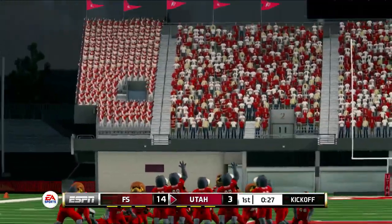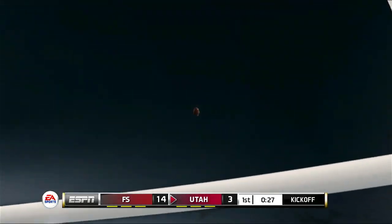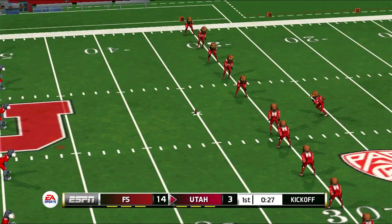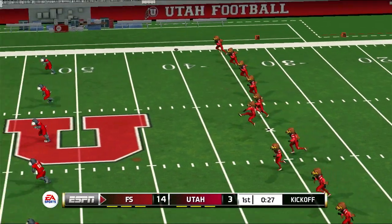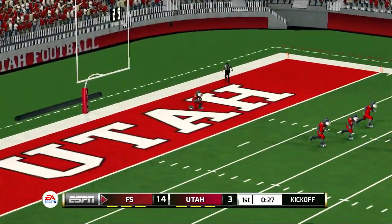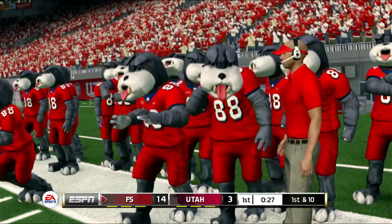And he nails the long field goal. Great snap and a perfect hold, and he just had an awesome follow-through. Everything went right there on that long field goal. 14-3, Fresno State. And it looks like they're ready for the kickoff. He kicks it off, and he got all of that one. This one's going to be down in the end zone for a touchback.